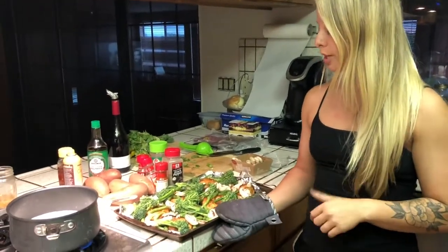Same thing with the other one. If I pull it out and the veggies are cooked, but the chicken isn't, I'll pull the veggies off and let the chicken finish up.